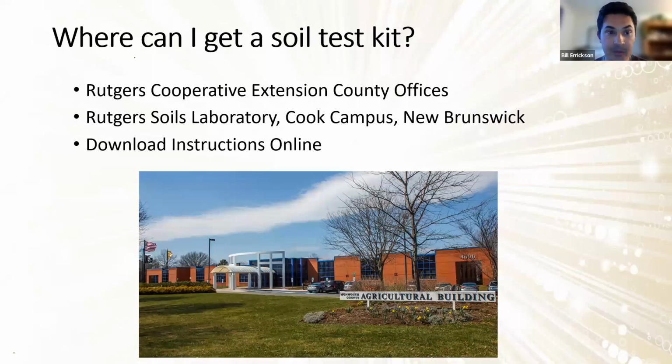So in New Jersey, you can get soil test kits at your county offices or contact the lab online, and you can mail in your soil sample to the soil testing lab, which is on the Cook campus in New Brunswick in New Jersey.